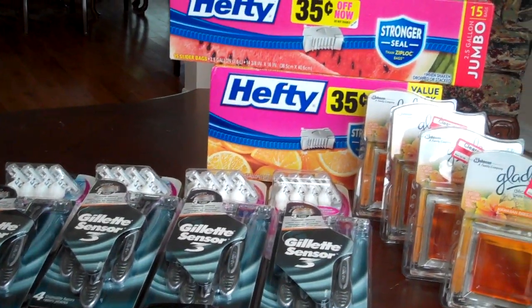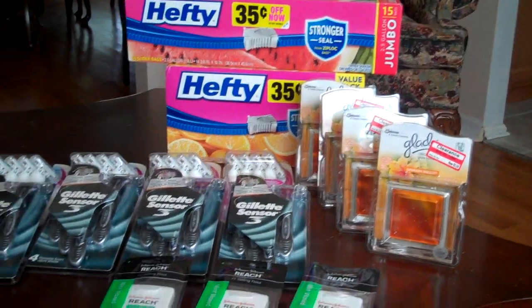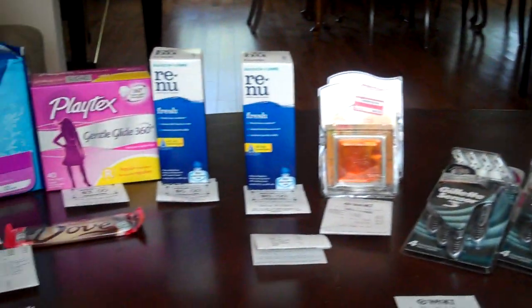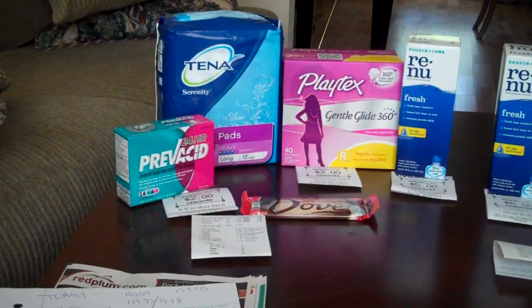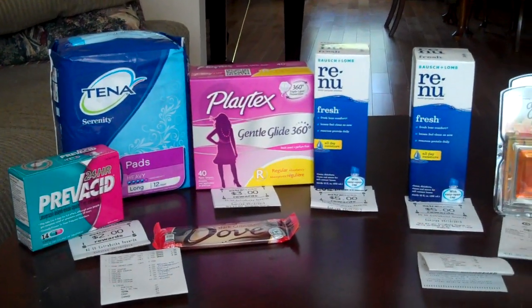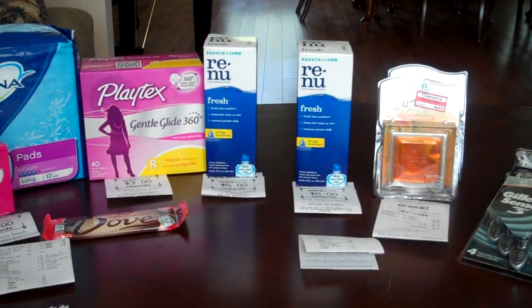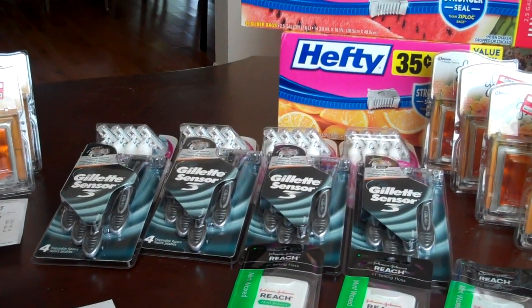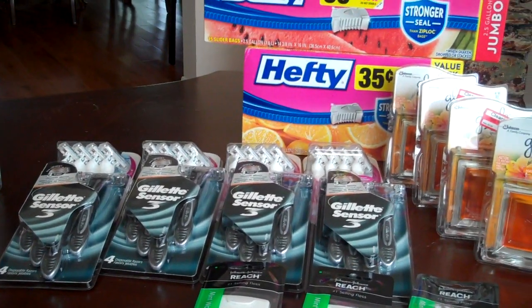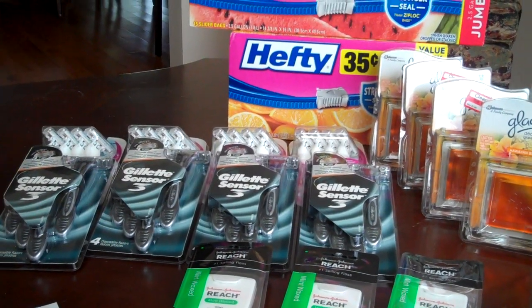So all in all, the total of everything here today was $115.92 between Target and CVS, and I paid $9.18 out of pocket. And then I also have $15 in ECBs to use at CVS. So far, the start of the week is going pretty good. I wanted to try the razor deal at Target because, again, not everybody auto deducts. If they didn't, my total would have been probably around $20 or something like that.